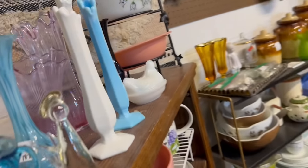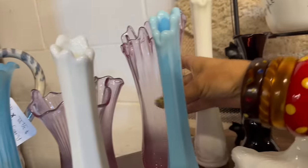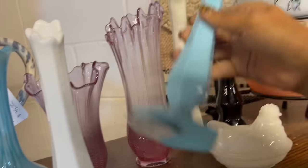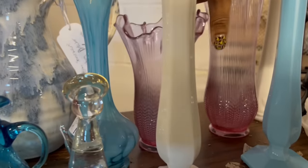Ooh, more crackle glass. And more Fenton. What is this? Fenton. $80. I've never seen it before. Does that say $80? It does. I'm unfamiliar with that. $20 on the milk glass, and I'm assuming this is more. Yeah, $25. This is really interesting looking. It's a unique color.